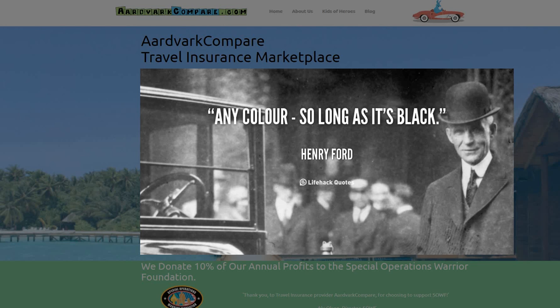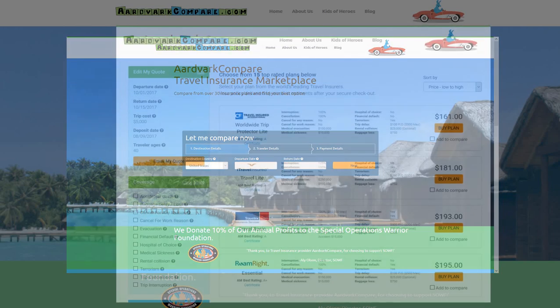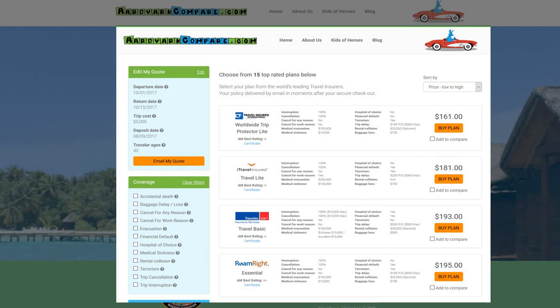Our advice is to take a look at a travel insurance marketplace like Aardvark Compare and shop around to get the right plan for your needs at the best possible price. And here's the thing. It'll take you less than 2 minutes to get an anonymous quote and let you compare and contrast what your airline or travel site is offering you.